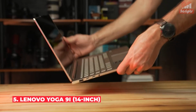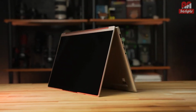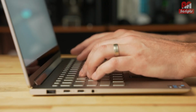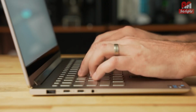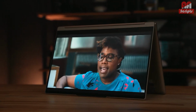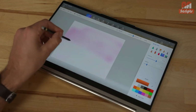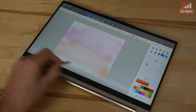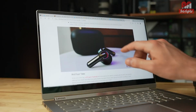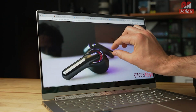Number 5 is Lenovo Yoga 9i 14-inch. Lenovo's Intel Evo branded Yoga 9i is the renamed late 2020 update to the well-received 2019 Yoga C940. As well as an improved 11th generation Intel Core compute platform and long battery life, the stylish-looking Yoga 9i features an excellent audio subsystem built around Lenovo's rotating soundbar, plus a bundled active stylus with on-device garaging and charging.